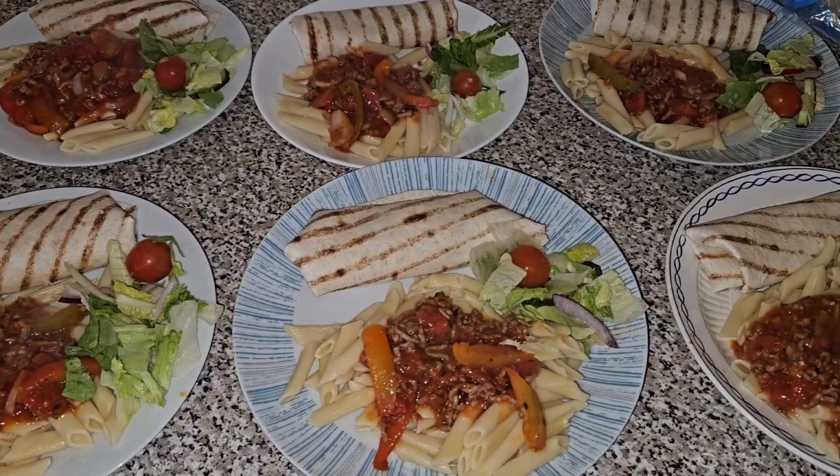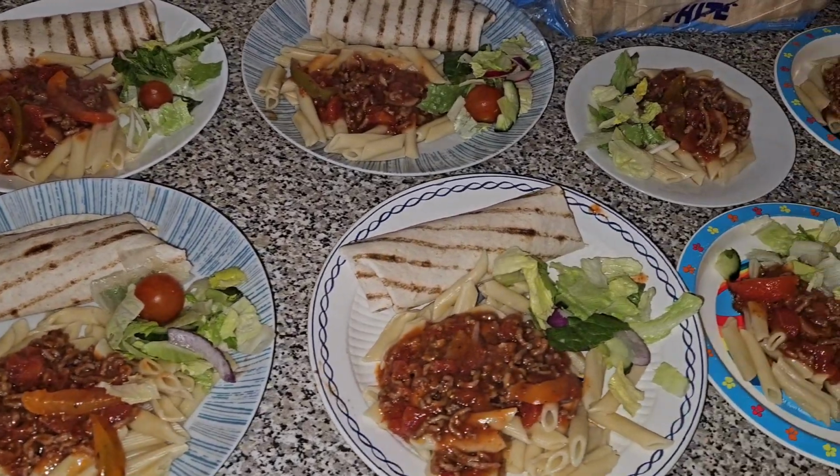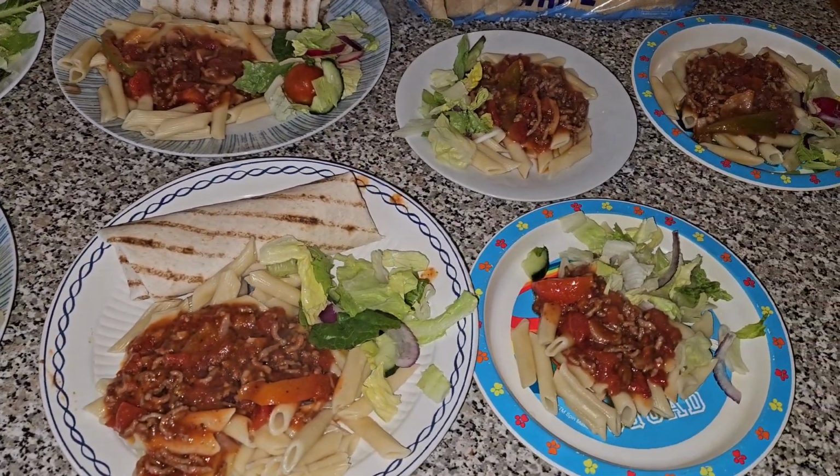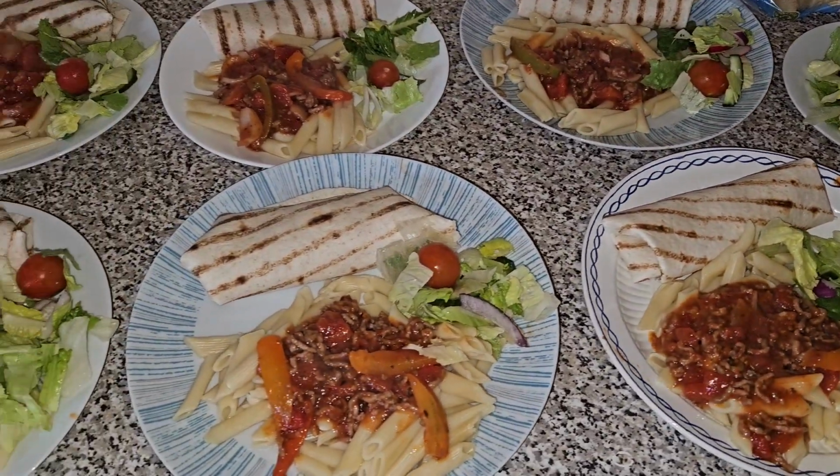For tonight's meal, we are having pasta bolognese and then a wrap with it too. Tonight has been very thrown together and I didn't have a lot of the things.